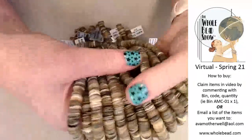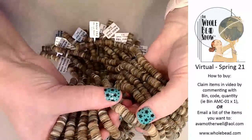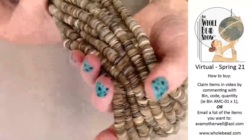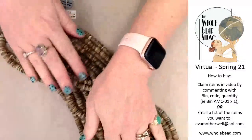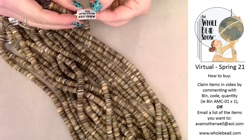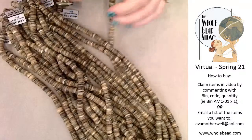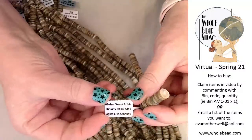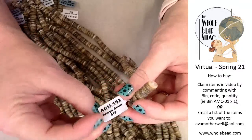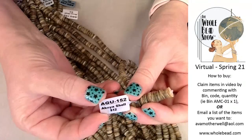So these I was showing earlier too, and I want to see them under this lighting. These are so pretty. This one is Akoya shell, Hishi. These are $12 a strand. 8 millimeter Hishi. And this one is AGU 152.